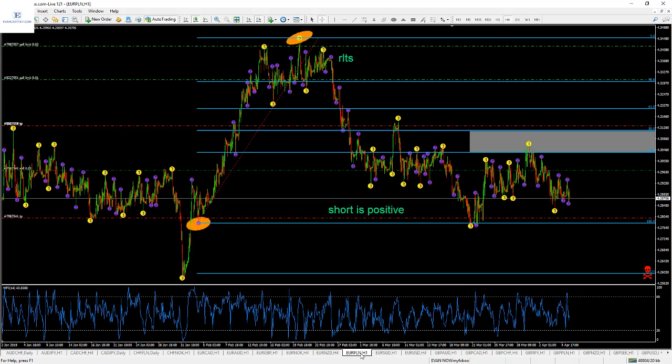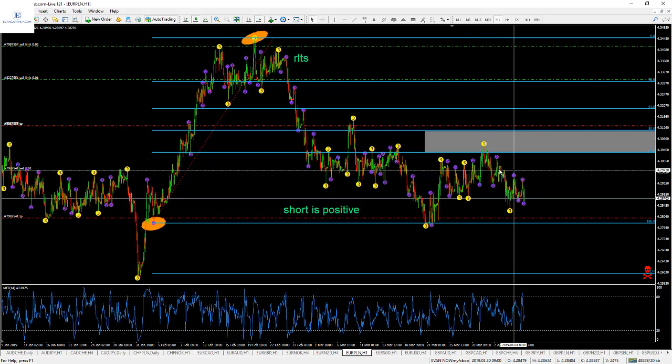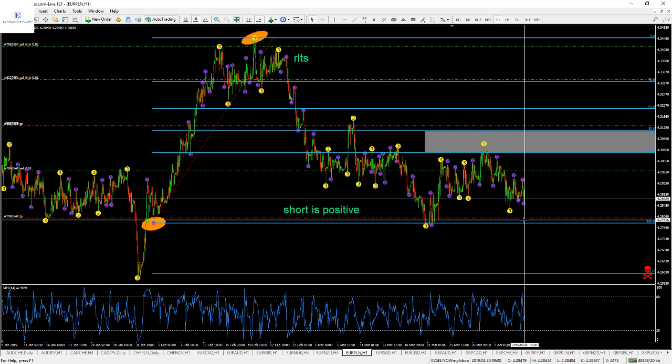So this is the EURPLN, again a reverse light and trade to the short side. Price broke out below it, initiated it, came up, hit the 38, and I got in somewhere around right here. Since it hit the 38, the exit got moved up to the 100, and that's what we're looking at for the current exit for that move right there.